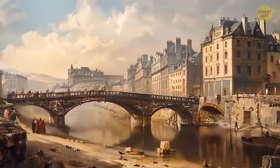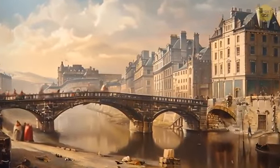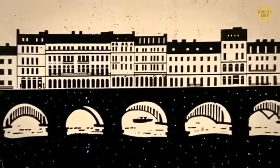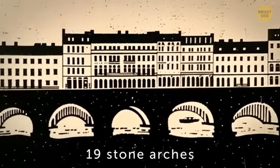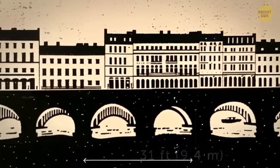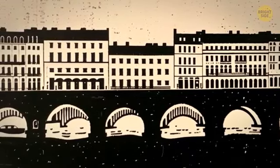Now, back in the 18th century, the construction of the South Bridge was a remarkable feat of engineering. It took the builders only 3 years to complete it. 19 stone arches spanned a chasm that was 31 feet at its deepest point, and the length over 1,000 feet. Impressive, even for today's standards.